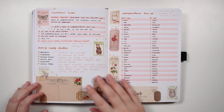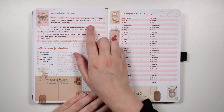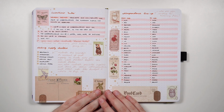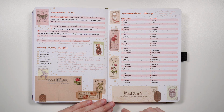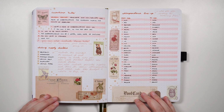As we've got here, our first idea is to actually write out the rules of InCoWriMo. So the general premise is that you're going to handwrite and mail or deliver one piece of correspondence for every day during the month of February. The reason they picked February is because 28 days, or 29 on a leap year, is a little bit easier than 30 or 31, especially if letter writing isn't something that you typically do.